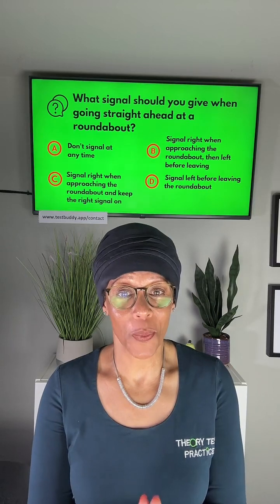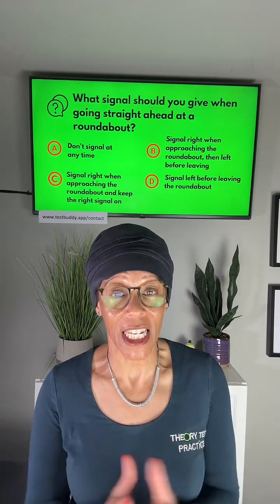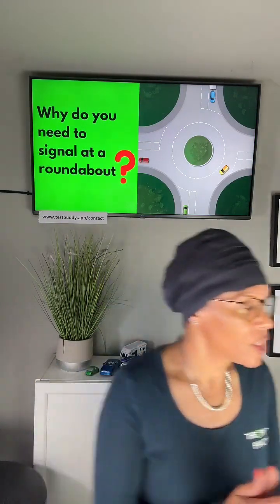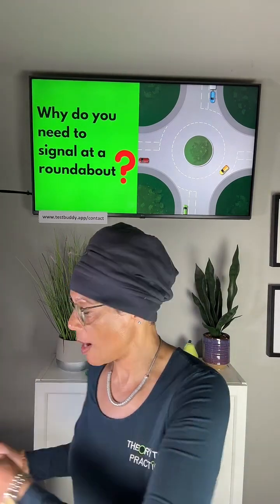Okay, let's get started with this roundabouts lesson. And in a few minutes, you're going to find signalling at roundabouts so easy because it is really, really easy to learn, I promise you. So first of all, let's have a think. Why do you even need to signal at a roundabout? Why do we need to signal at a roundabout?